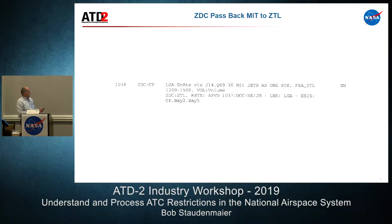So Washington Center, what they would do, and tying into the 3 Ts, right? Washington Center would use that TFMS tool, just like New York TRACON probably did to come up with it, and they would look to see where they may need help from. Where's a lot of the volume going to LaGuardia this morning, to pass back a restriction if necessary.